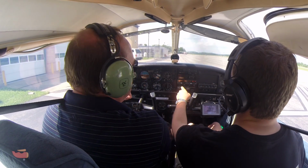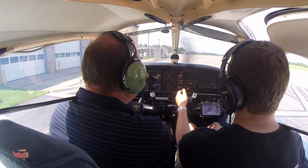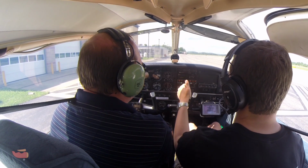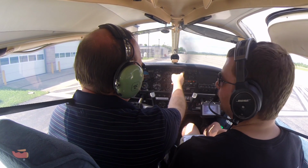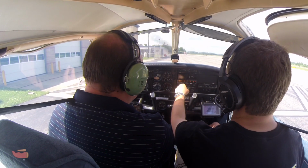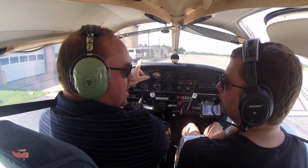Gotcha. All right, so we have Morgantown ground as the active frequency now, and tower's on standby. So, we're transmitting on COM 1. COM 1's automatically coming over the headphones. So all the radios are set. Because we're set there, it'll know that we want to listen to that. So if we just switch to COM 2 now, even though the switch isn't set, it automatically comes over the headphones.